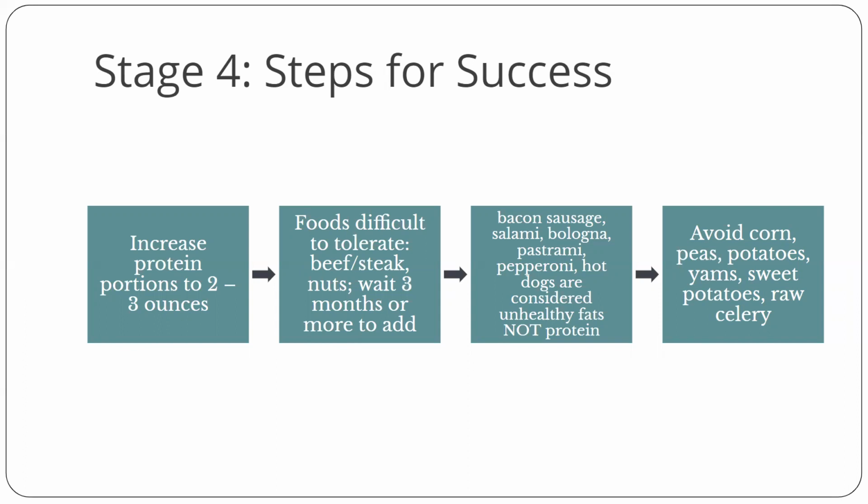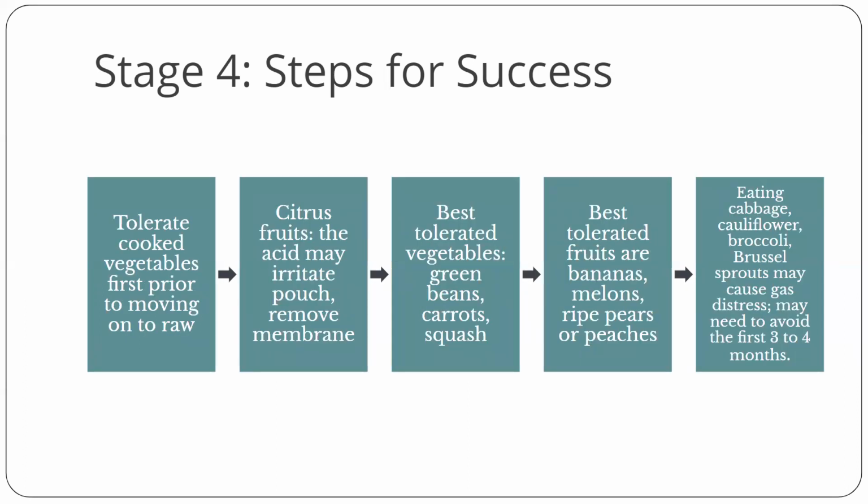And raw celery tends to get stuck because it's stringy. So you want to stay away from raw celery. Obviously, you want to be able to do cooked vegetables before you bring raw vegetables in. So raw vegetables, again, are harder to digest. So see how well you're tolerating cooked vegetables, and then you can slowly progress.